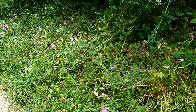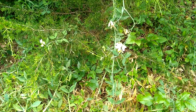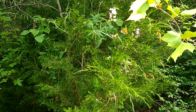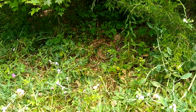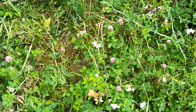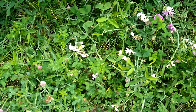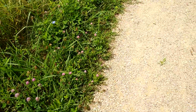Look at all this. And it's growing up into the evergreen. Wow, look at all of that. The dark red and the pink. That's the first time I've seen that.